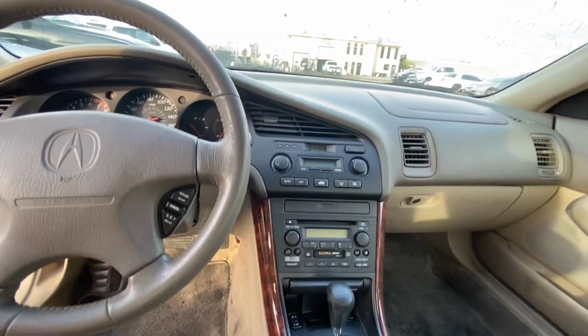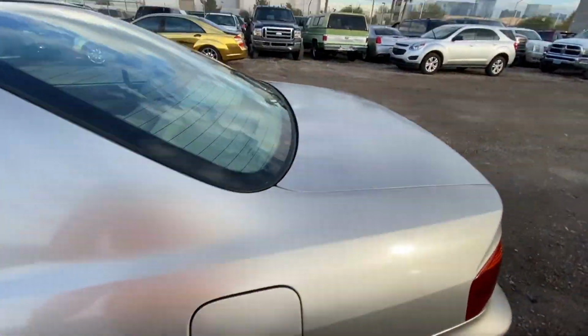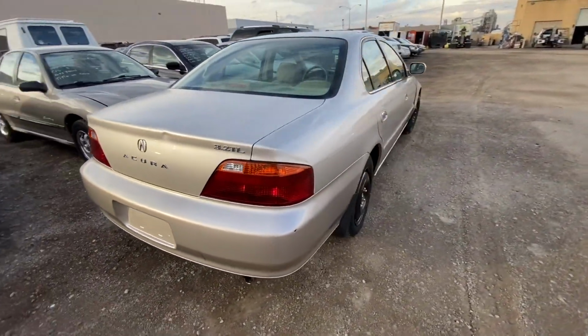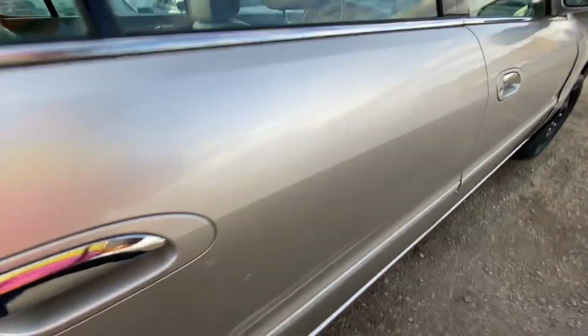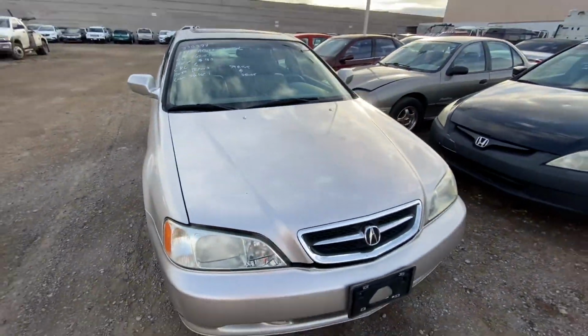Does have heat warmers, all the stuff you would want. 160,000 miles, guys. I think it's going to be a really good buy here. And it does look really good. So what do you guys think about the Acura TL, man? You got a little whammy there. Nothing crazy at all though, guys. So let me know what you think about this one in the comments below.